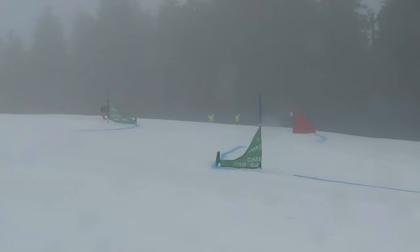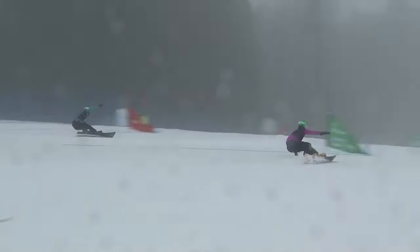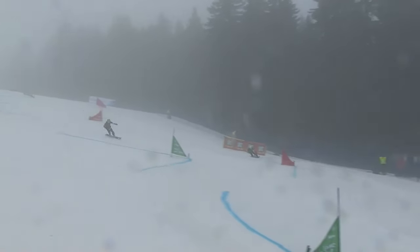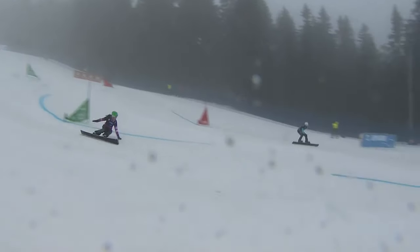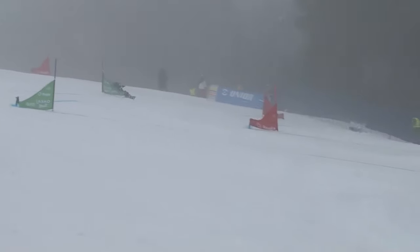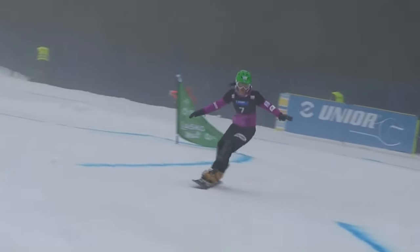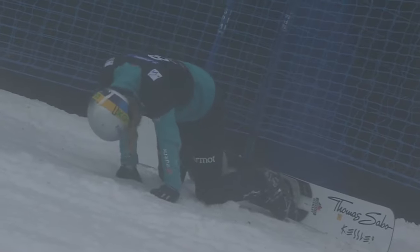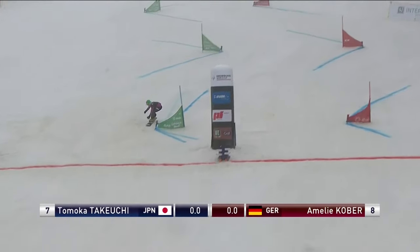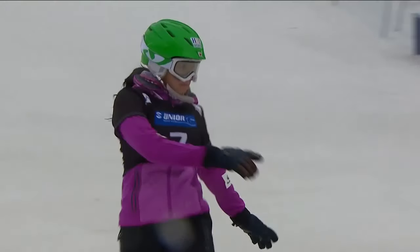Red course with the tiniest of advantages in the early exchanges here in Rogla. Right, half a gate advantage. Takeuchi is an experienced athlete. We've got a rider down. Cobra's down, and Takeuchi can just ride this one down to the finish. He'll take the maximum 1.46 through to the next round, or the second run, I should say.